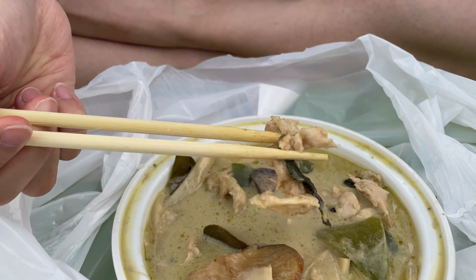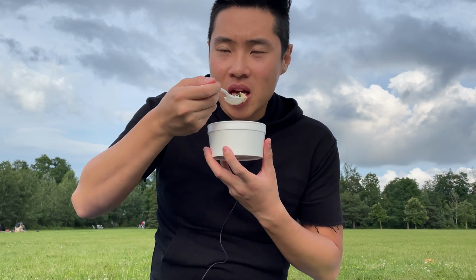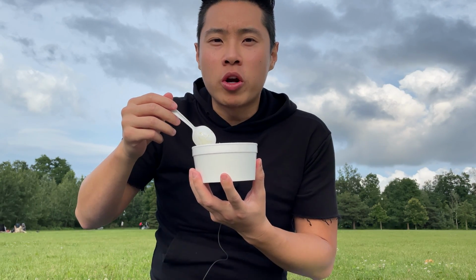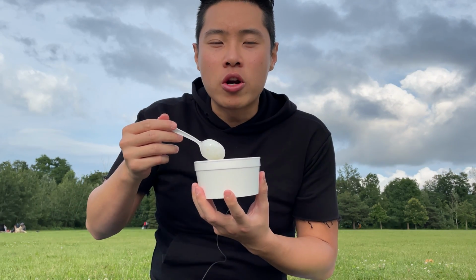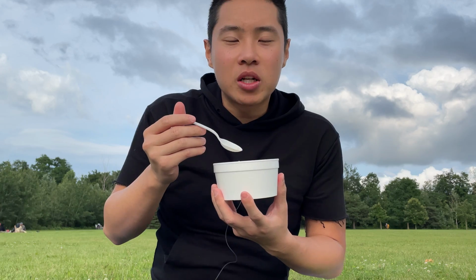So this green curry looks super creamy. I don't think it's very spicy though. Let's take a bite of this. I'm gonna take a sip of the curry to get that full flavor. Oh, so nice and creamy. I think they add coconut milk into it. That just, oh, so nice. It's a little bit of spice, very little, and you can taste the basil coming out, the curry powder, all those flavors mixed together.